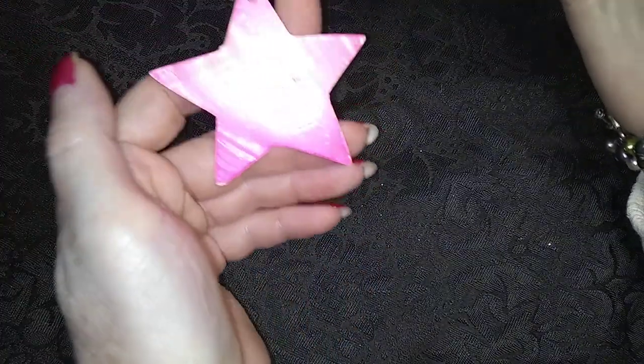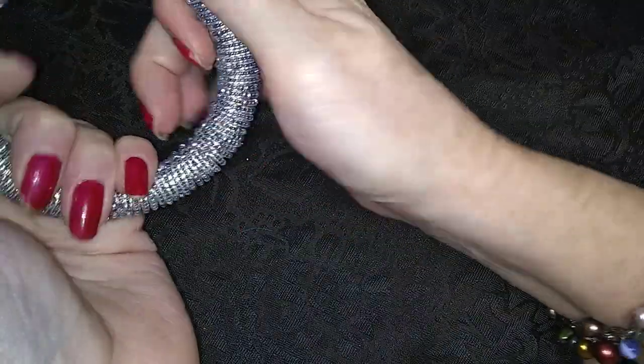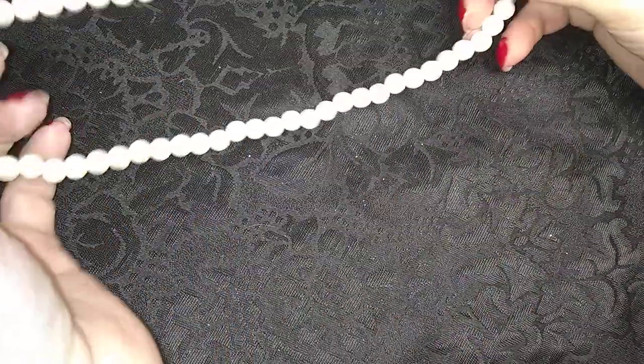Here's a shell, a pink shell star. Needs a washing. Everything needs a washing. Here's one of these kind of bracelets with the seed beads on. Really cool. I have several of these. I might put this with it and then do a lot of like 3 of them, because I think they, I don't know why. I like things that are, you know, bunches of things. Batches of things.